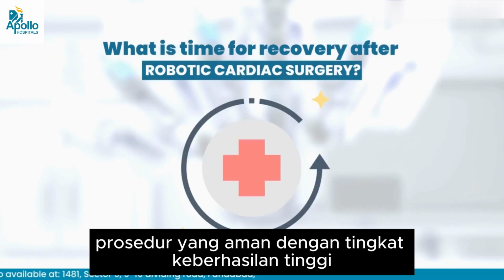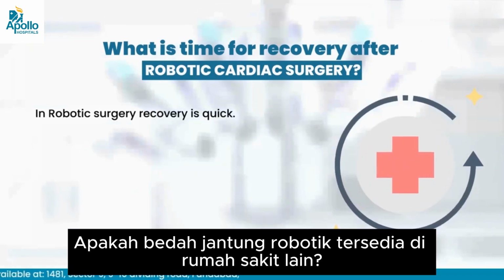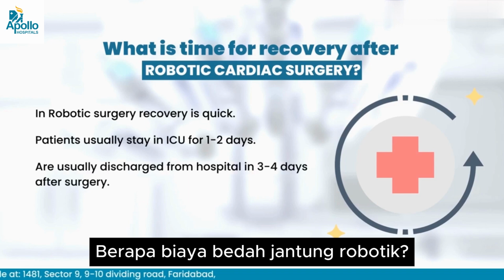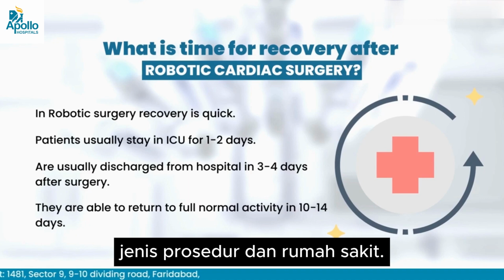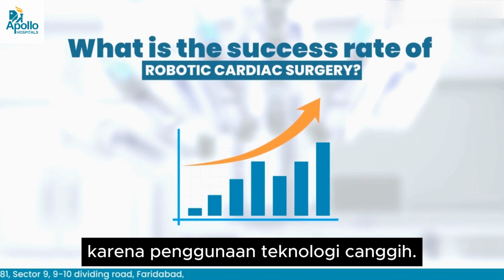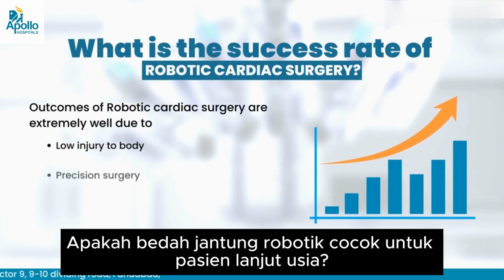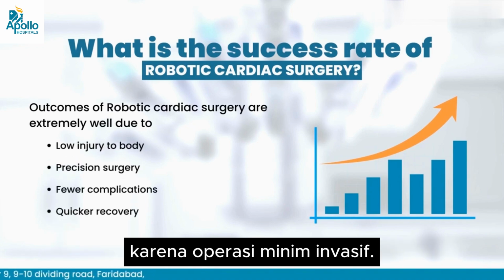What is the time for recovery after robotic cardiac surgery? In robotic surgery, recovery is quick. Patients usually stay in the ICU for 1 to 2 days. They are usually discharged from hospital in 3 to 4 days after surgery. They are able to return to full normal activity in 10 to 14 days. What is the success rate of robotic cardiac surgery? Outcomes of robotic cardiac surgery are extremely good due to low injury to the body, precision surgery, fewer complications, and quicker recovery.